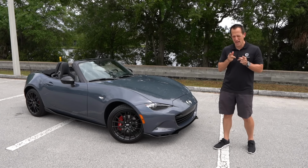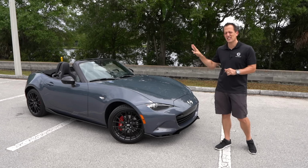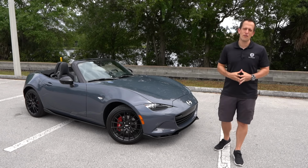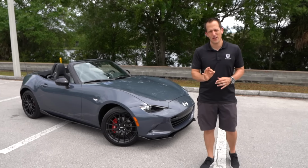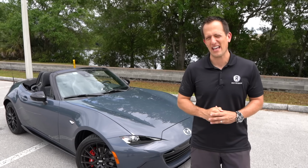I'm here at one of my many undisclosed locations, and the reason why is because we have this 2020 Mazda MX-5, better known as the Miata. This one though is the club trim, and it's got all the goodies that you want as a car enthusiast.